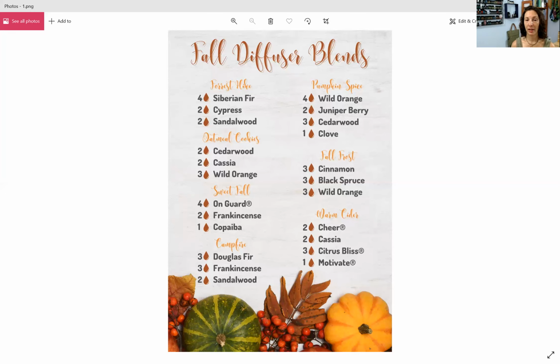So moving on to our cozy room spray. Cozy room spray, I've got many sprays around my house. In a 2-ounce spray bottle, again, you can get that from Aroma Tools. You're going to combine 10 drops of cassia, 10 wild orange, and 5 drops of clove. Add a splash of witch hazel and fill the rest with water.